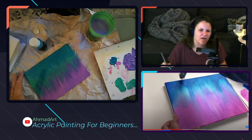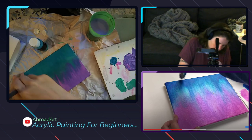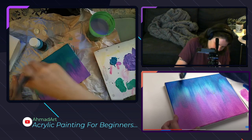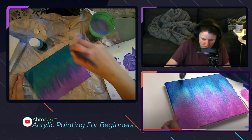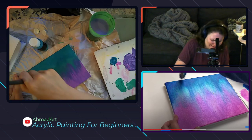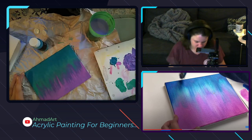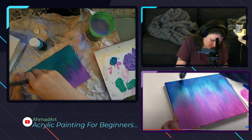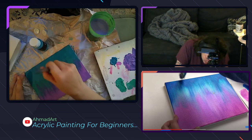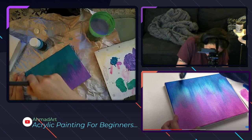That looks sort of weirdly brown in this area right there. Not a whole lot to do about that at this point. I'm gonna have to address it, but I don't know how. I don't know what I'm doing. Someone save me from myself. There's these little patches where I can still see canvas. I don't like it. Go away, canvas.